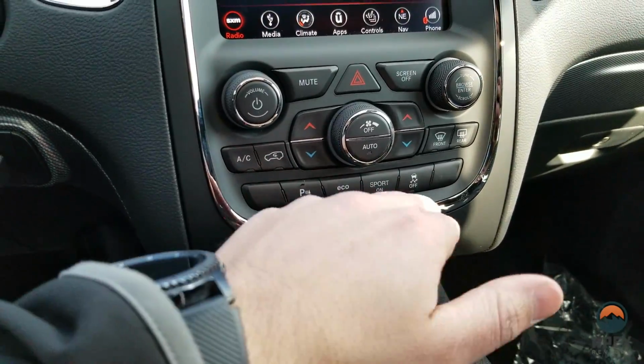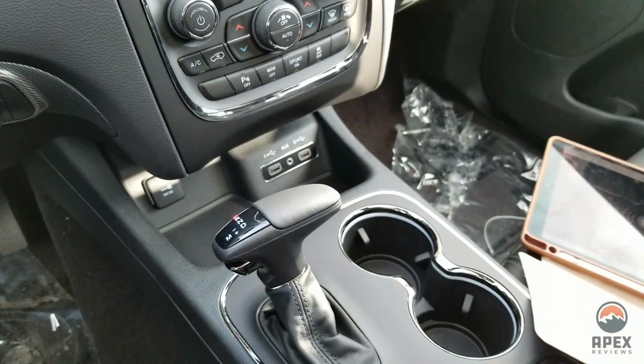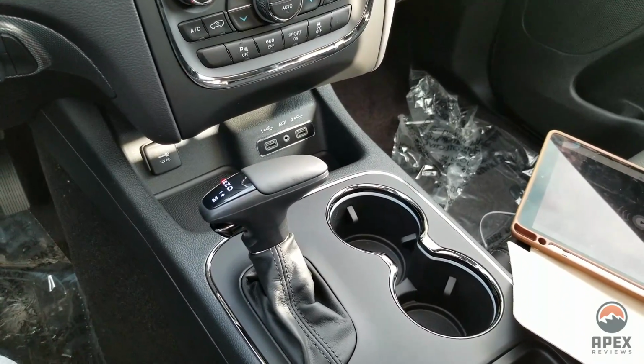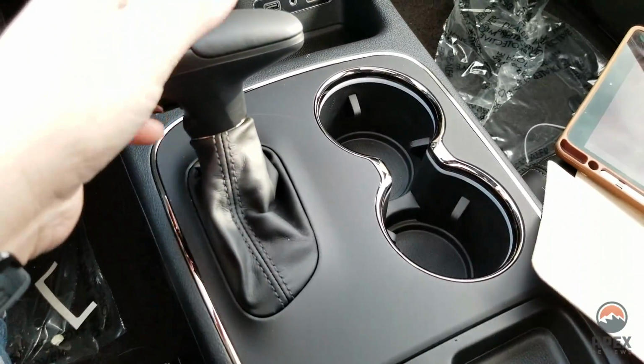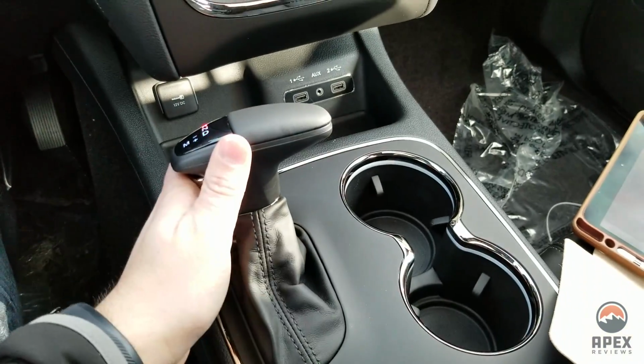This does have a sport-tuned suspension in the RT, and I'll have to say, honestly, through the driving that I've had, it really doesn't have a lot of body roll. It does really good handling its weight. There's two USB inputs there, a 12-volt outlet. You do have the standard shifter for the ZF 8-speed.